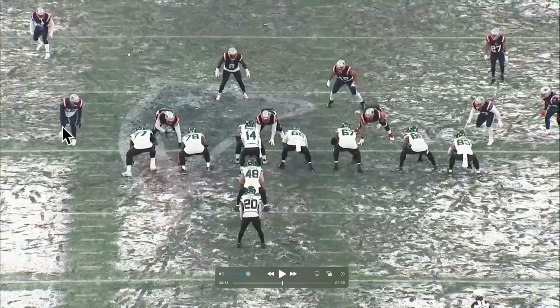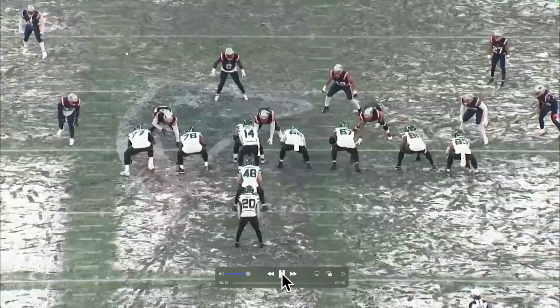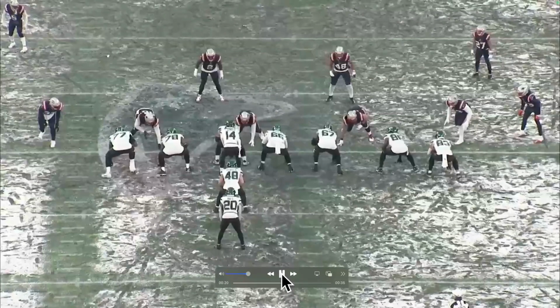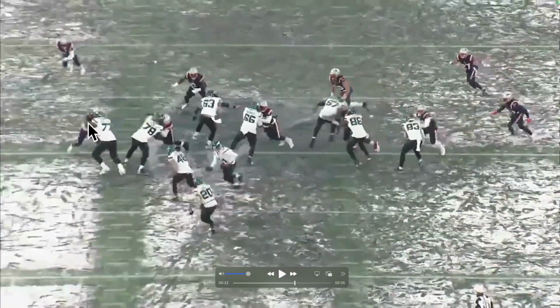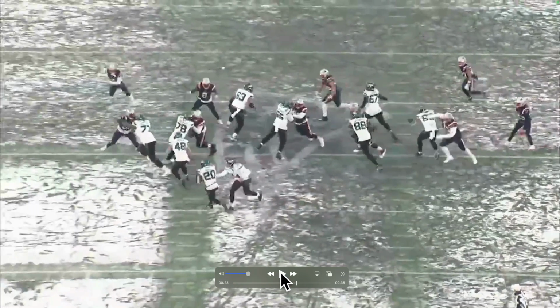Let's talk about the outside linebacker right here. Okay? Right here, he's got to set the edge on this. Okay? So when he comes, he's got to come to his upfield shoulder. His hat has got to be on the outside here. His hat should be on the outside, not on the inside. And he's got to set the edge right here. And hold this and keep everything inside of him. Keep everything inside of him.